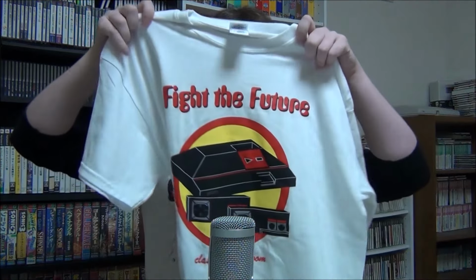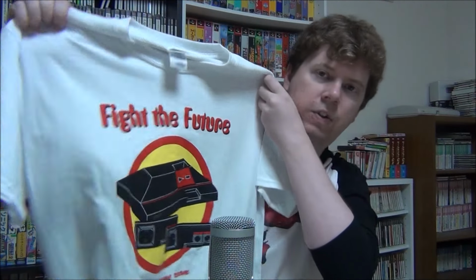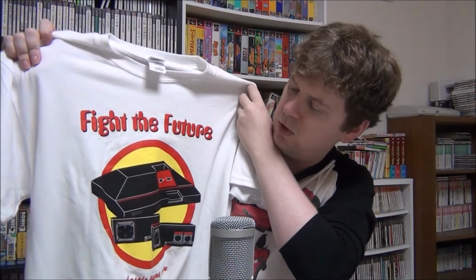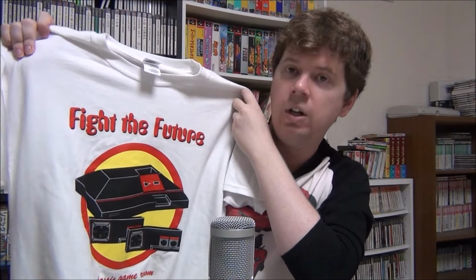And then he sent me a white shirt as well, which I really like the design on. It's got a Master System on it, and it says Fight the Future. And it's got Classic Game Room down at the bottom. So yes, 2 very cool t-shirts sent to me from Mark over at Classic Game Room. Very much appreciated. He also included a couple of little CGR wristbands, which is cool.